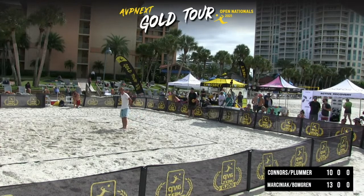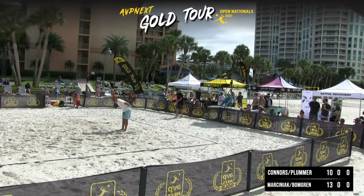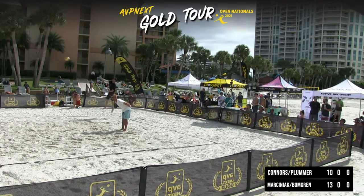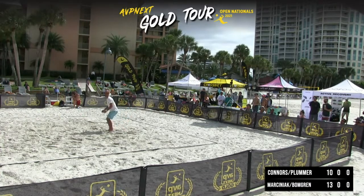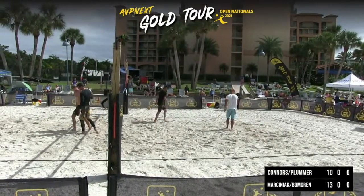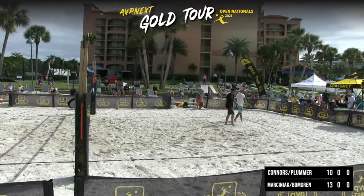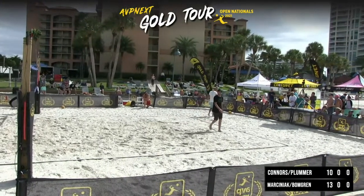Connors back to serve. Connors' serve handled by Bomgren. Peter going high to the pin. Bomgren over the top, down the line. Soft roll shot. 14-10. 14-10 here on center. Marciniak now back to serve.